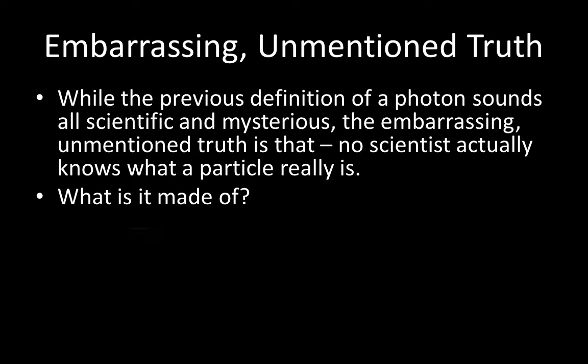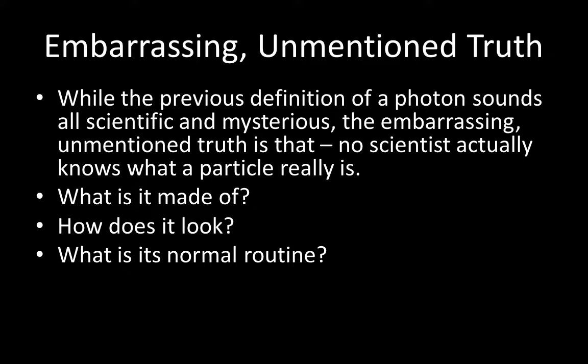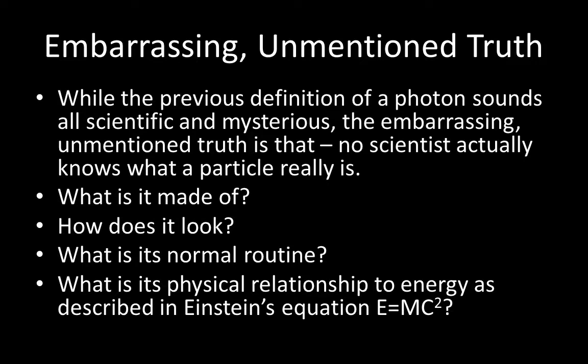What is it made of? How does it look? What is its normal routine? What is its physical relationship to energy, as described in Einstein's equation E equals mc squared?